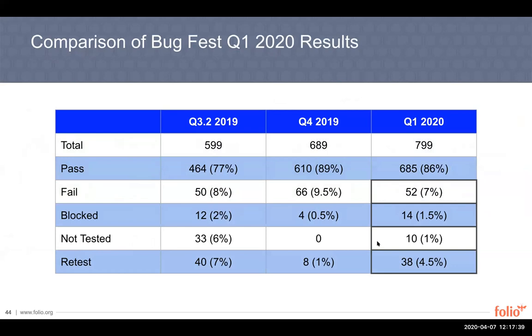We have fewer bugs that fail this time, and percentage wise, we have more bugs that are blocked, but these numbers will change because we still have to verify defects that are being worked on right now and being actively released right now.